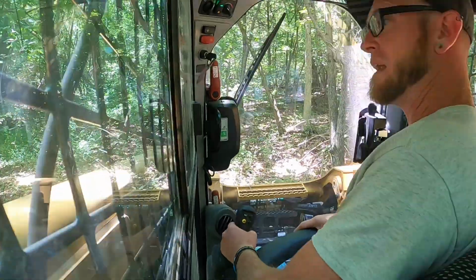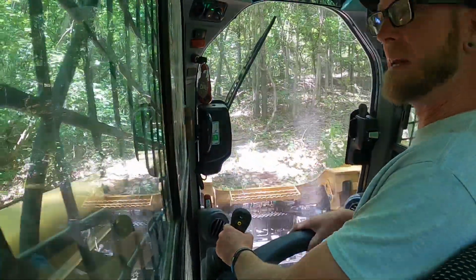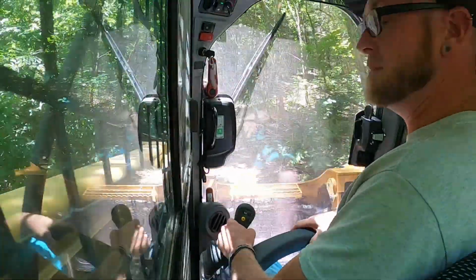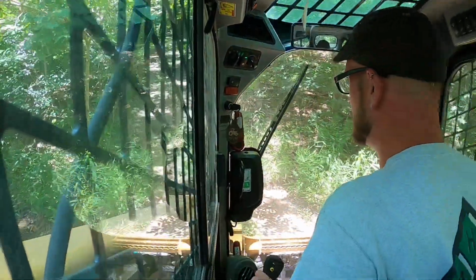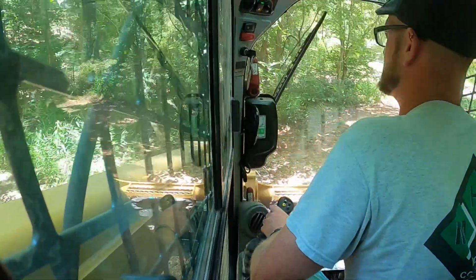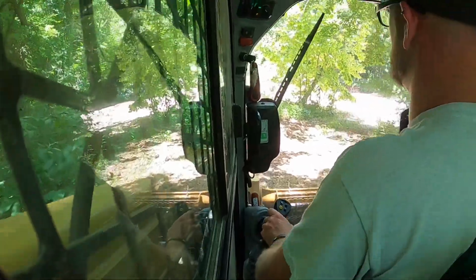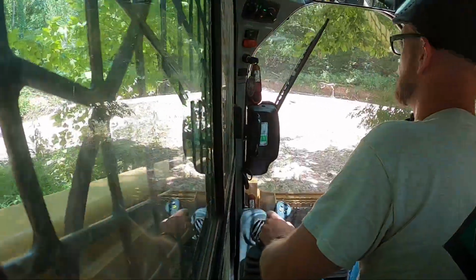Oh, I can't get up here and turn around. I gotta back in and out. This is why I don't mess with it very much. I already backed over a tree going down a minute ago because it's such a steep hill, I really couldn't see where I was going. It's got a little bit of a turn in it. I thought I was going straight. Apparently I was going straight. I'm supposed to be turning.